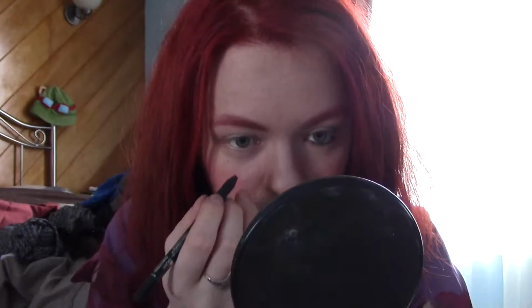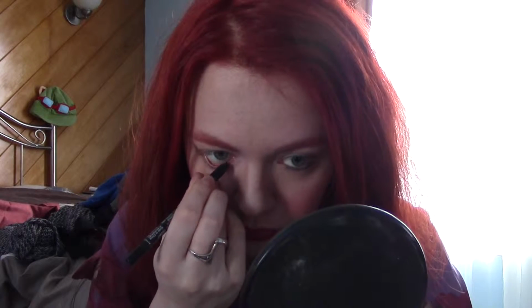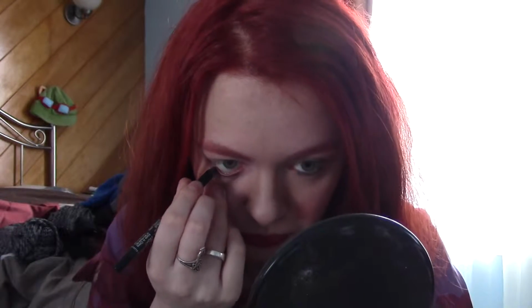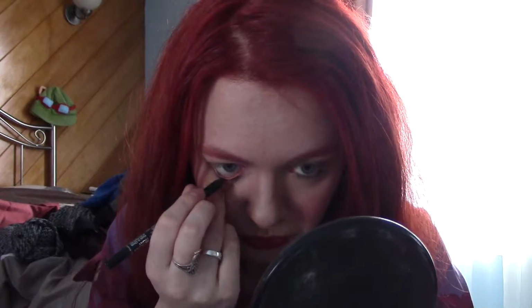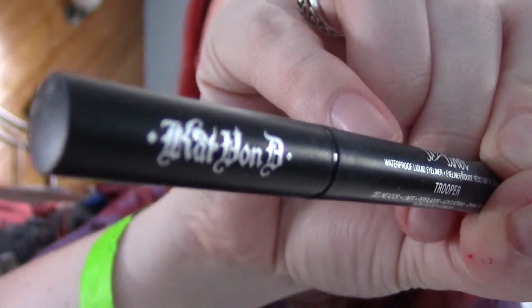Should we get our other eye while we're here? And this will just make your eyes stand out a little bit more than usual. You could use white eyeliner instead for the waterline to make your eyes look a little bit bigger. I kind of was digging the black look though for the Walking Dead theme. Kat Von D! Love that girl.